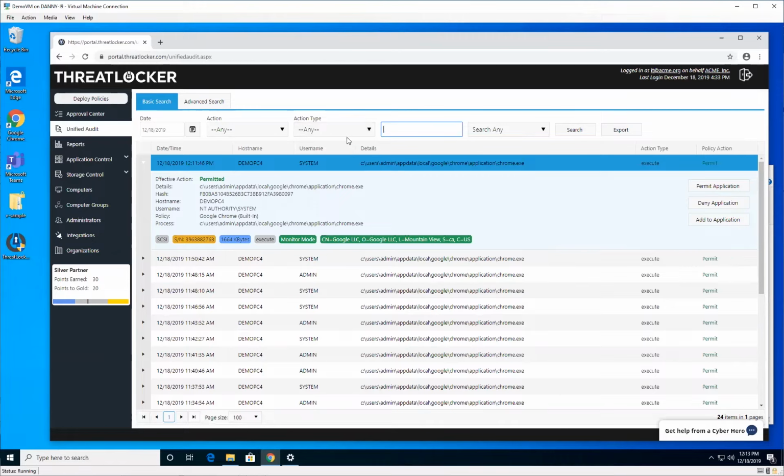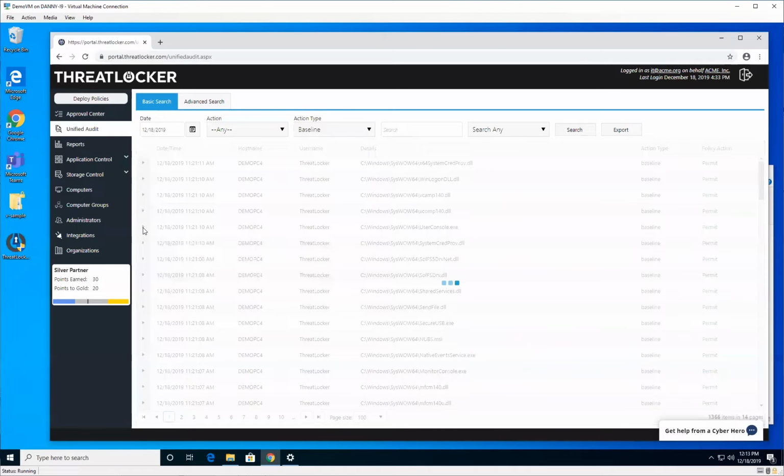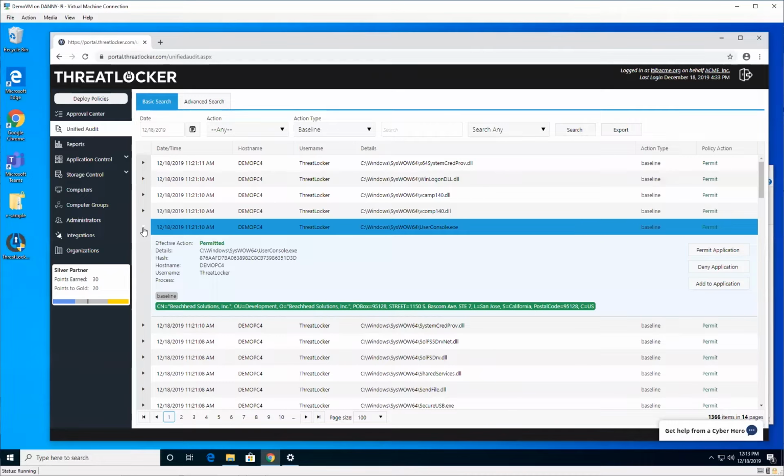And likewise, we're also going to track everything that is in the baseline. So we're going to catalog that 20 to 60,000 files on your computers, and we're going to upload them to ThreatLocker so we can build policies based on those. And you can see them here. You can see who they're signed by, the hashes, and you can search across all of your computers to see, do other computers have the same file?